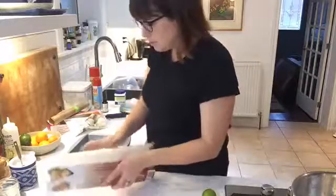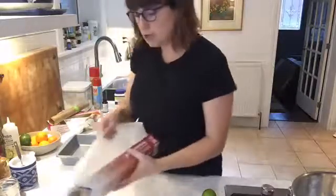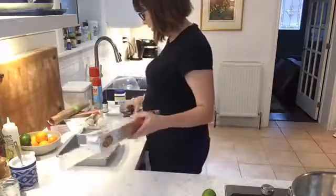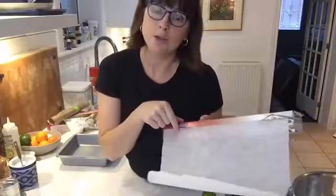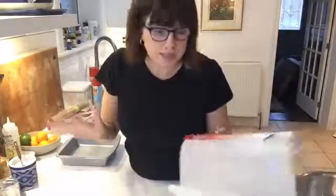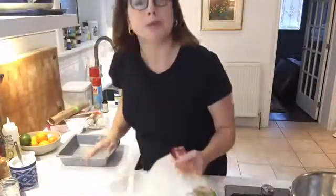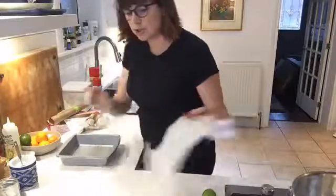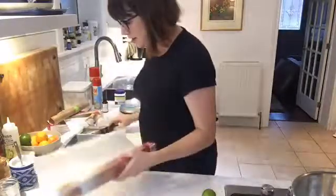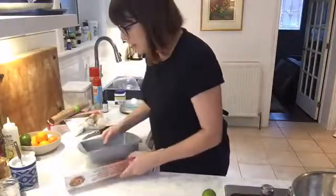Let's get back to some parchment. Key with parchment, and I have said this before, but I will say it until I am dead: use scissors. The rippy edge on the parchment box is essentially useless. It will rip, but it will rip unevenly, and oftentimes your box will fall apart before you actually get the paper. So just do yourself a favor, get yourself a scissors, and I'm going to line this pan.